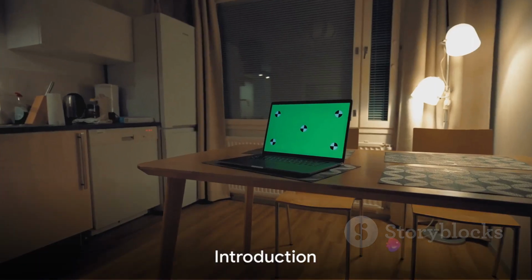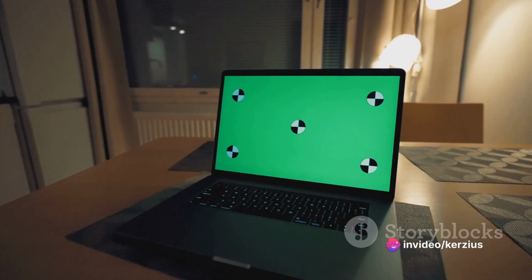Looking for the best gaming table? Wondering which one will best suit your gaming needs? Well, you're in the right place.